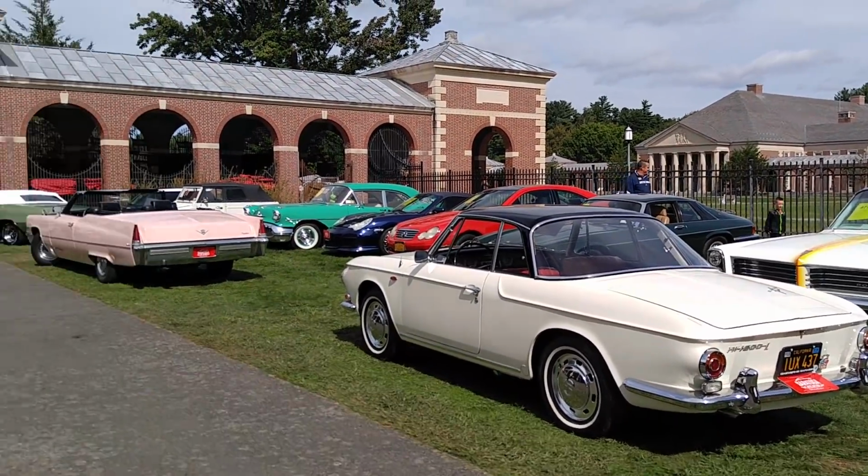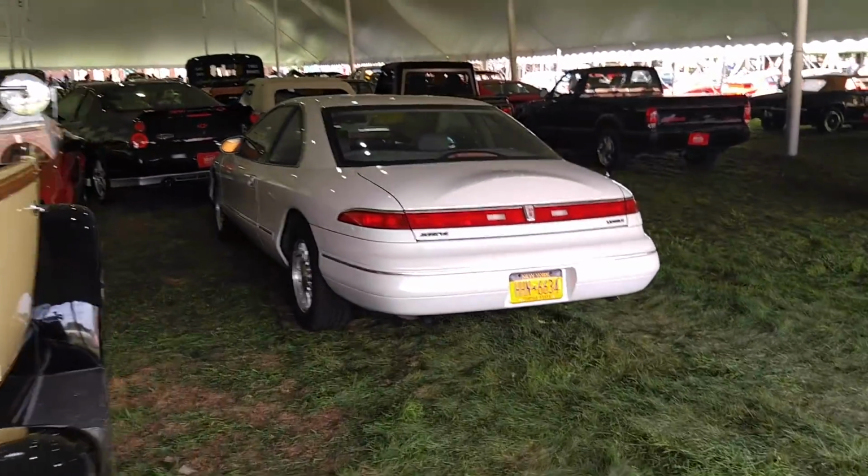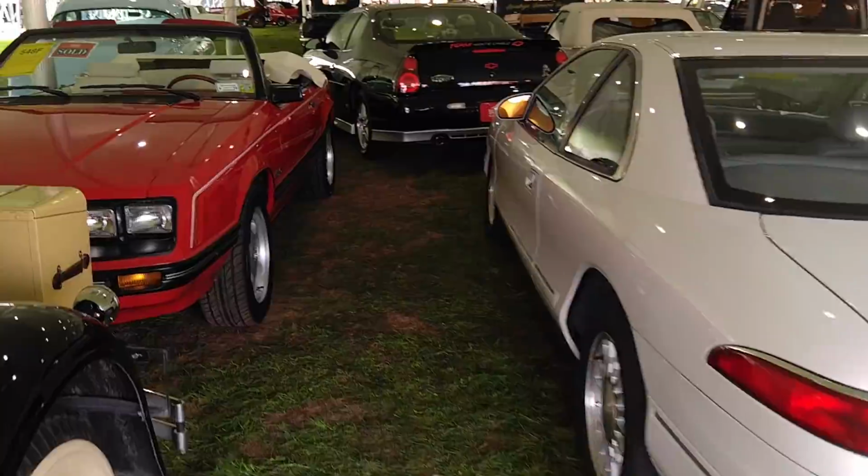I drove the Eldorado here. Runs fine. Drove it in the rain last night. Windshield wipers work. Drove real good. I'll show it to you later. If my battery doesn't go dead, I got a spare battery in my pocket. And I'm gonna go look at the TR6.